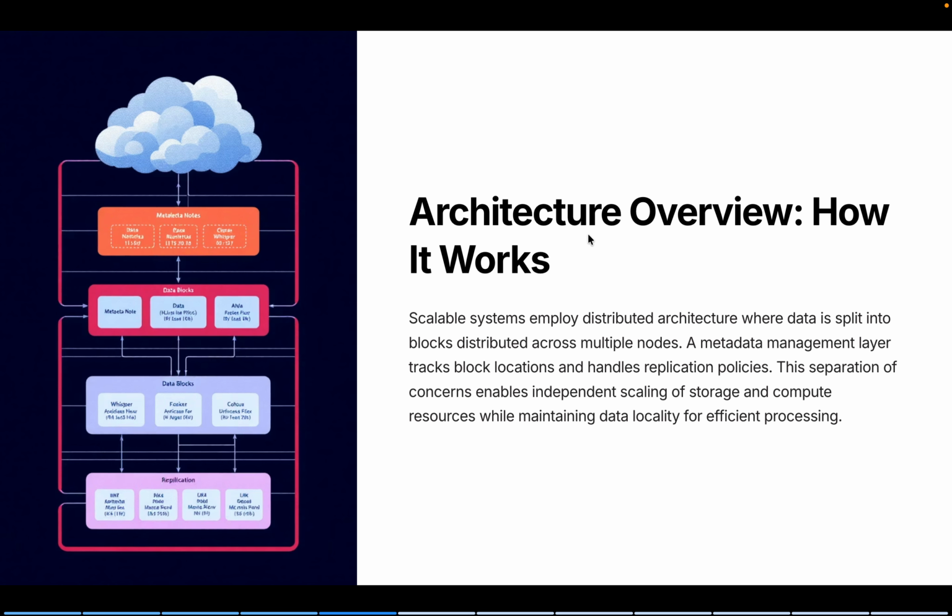Architecture overview: how it works. The architecture of a scalable storage system usually involves a distributed file system. Here large files are split into smaller parts called blocks. These blocks are stored on different machines or nodes. A central system called the metadata manager keeps track of where each block is stored and manages how data is copied for safety. This distributed approach makes storage faster, fault tolerant, and easy to manage.